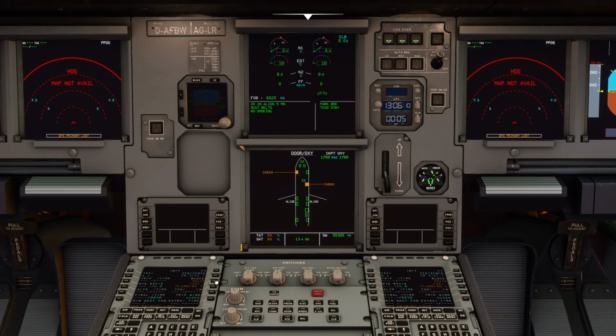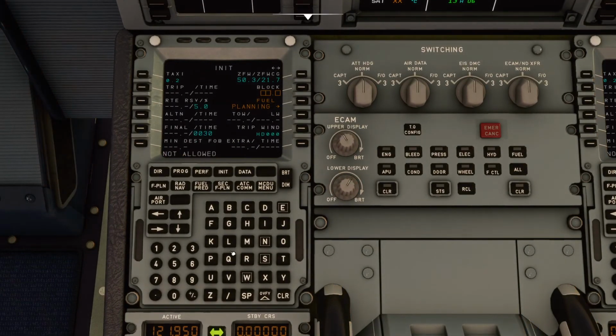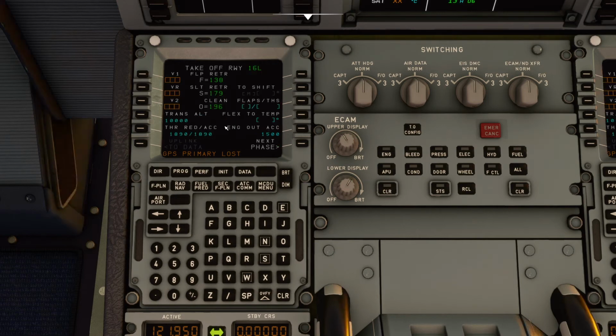We'll go back and put in our block fuel. Oops, wrong button. Block fuel is going to come in. We'll pop that in there, which is going to be 6.0. Put that in. Block fuel is in. We're good to go in that regard. We can go over to our performance page. We'll get our V1 speeds, which are 122, VR of 123, and V2 of 127. Flex is going to be a flex 45.